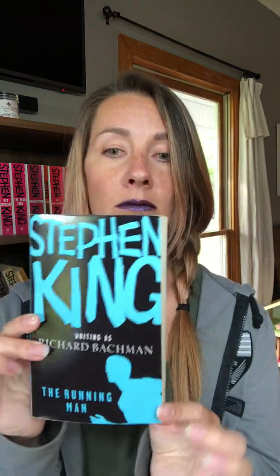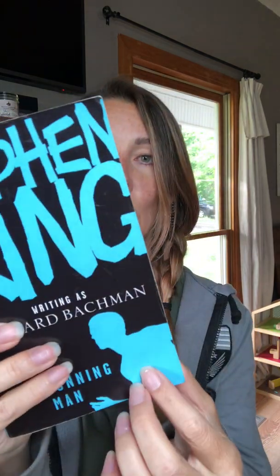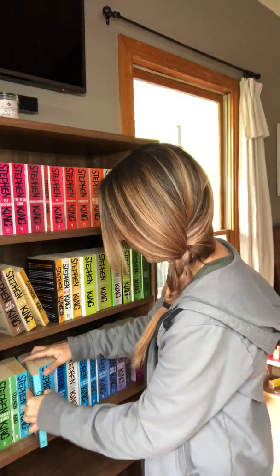The Running Man. This one's a little bit boring. I see why they made it black, because it's literally just a dude. Like, what's this dude doing? He's running. All right, next. Okay, next should be it, but I let my neighbor's teenage daughter borrow it like four months ago, and she hasn't given it back yet. So it's a big book, though, so maybe she's still reading it.